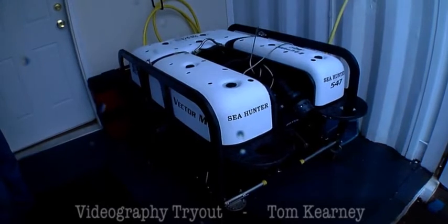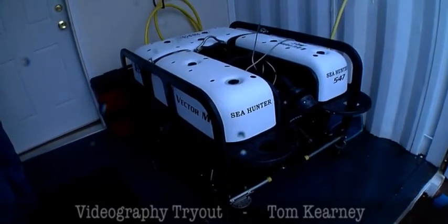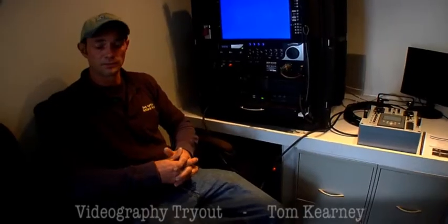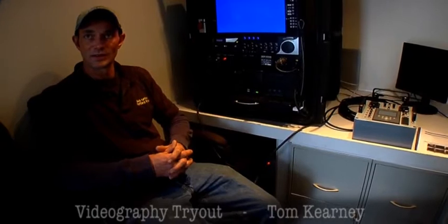But this is a great tool, a great inspection class ROV. It gives us a chance to see what's at the bottom before we actually attempt to excavate the cargo.